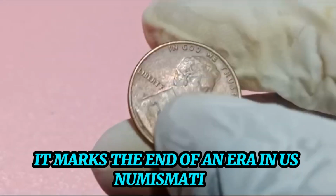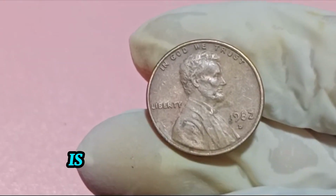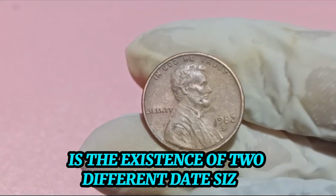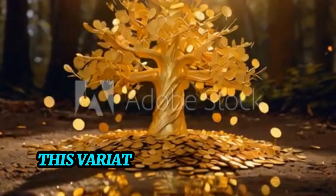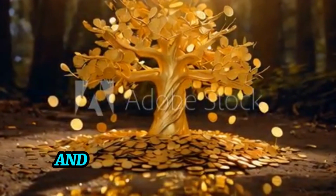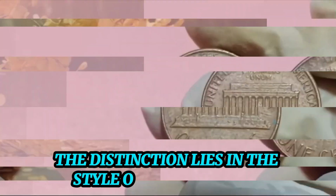Adding even more complexity to the 1982 pennies is the existence of two different date sizes, large date and small date. This variation can be found on both copper and zinc pennies minted in Denver. The distinction lies in the style of the numerals.